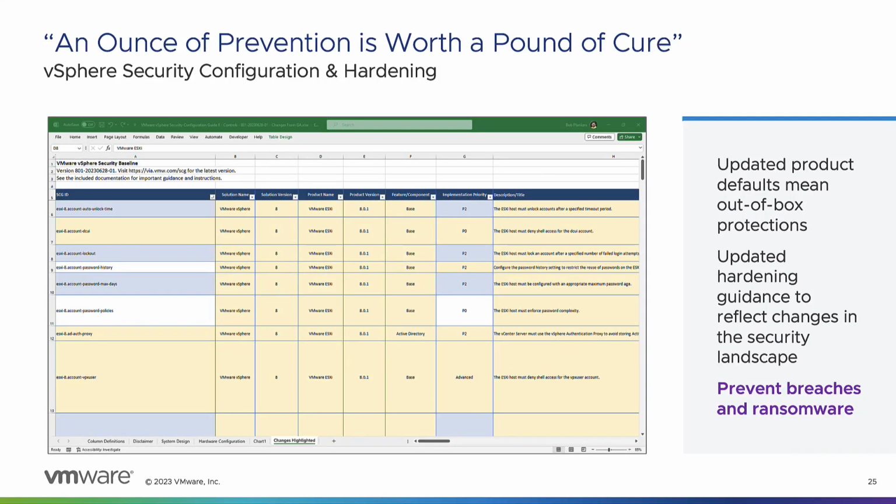Staying with security, just a reminder that with all releases of vSphere, we're doing additional work to make things more secure out of the box, changing some product defaults out of the box to align more with the vSphere security configuration and hardening guides. And updated hardening guides will be released as well to coincide with vSphere 8 Update 2.